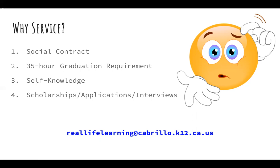Some of you may have heard the expression that knowledge is power. Well, self-knowledge is like a superpower. So the more you learn about yourself, the more you will know about what's important to you, what you're good at, and what you're curious about, so that when you come up against these choice points in your life, specifically even senior year, what happens after high school, you'll have some data. Also, these service experiences will be so much more fun for you.